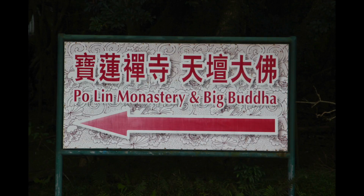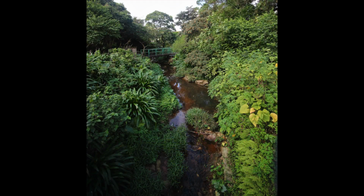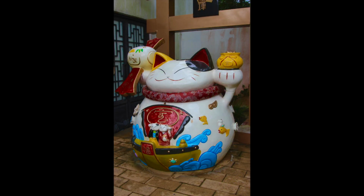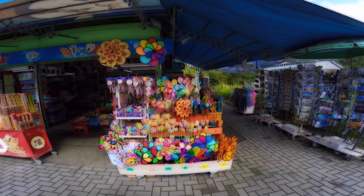We've arrived at the Big Buddha, or as I call it, the Giant Buddha, and you'll see this little figure at the front when you get dropped off. Then you'll walk through a path with some little gift stores and some statues before you get to the Big Buddha.